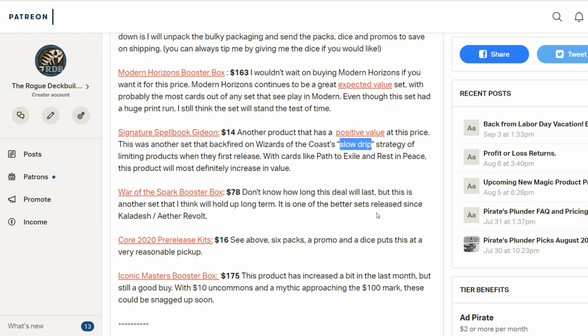And now this is the cheapest booster box I can buy from distributors. It's like $5 cheaper than the next ones. Usually my rate for booster boxes is around 83 on the low end, and some distributors are a little bit higher. I just don't have the volume to get them down to extremely low prices like some people can. But 78 is what I can get War of the Spark booster boxes for.